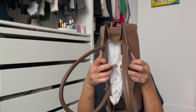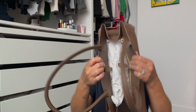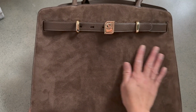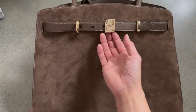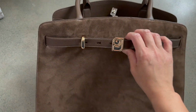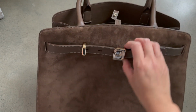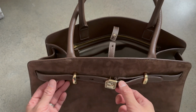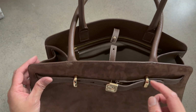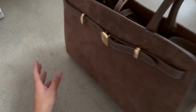There is a little attachment here that offers some security so that you can close it. Hopefully this angle is better, but now you can actually see how gorgeous this suede is and the full details on the front of the handbag there. This one you actually can't function like a belt. You can't loosen it up. The belt is secured down. So even if you were to open this up, it would only sort of adjust one side. And then again, the back of the handbag, very minimal. I love the design of it.